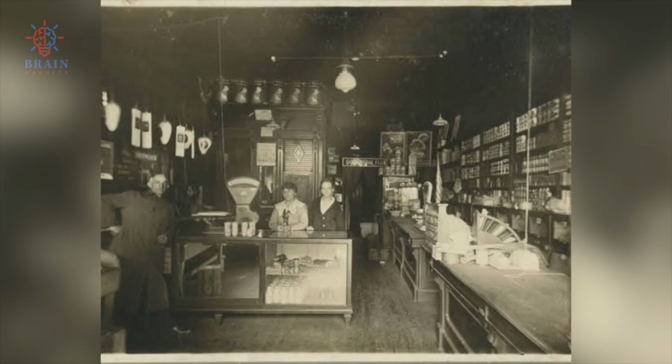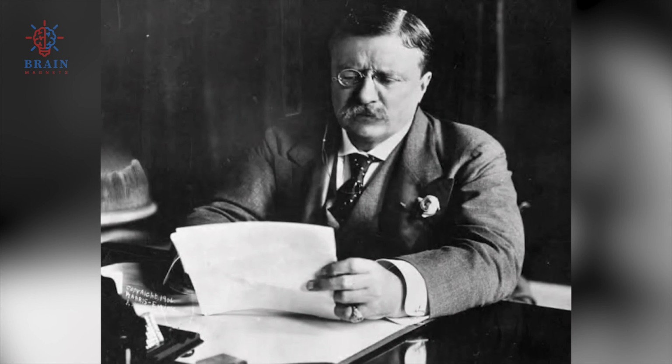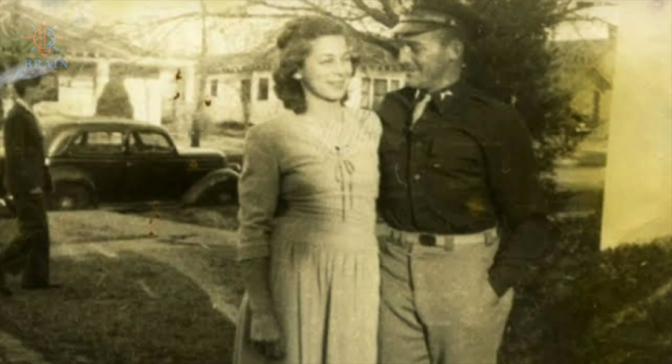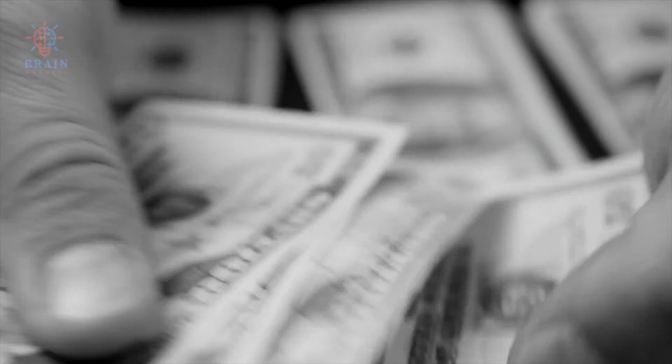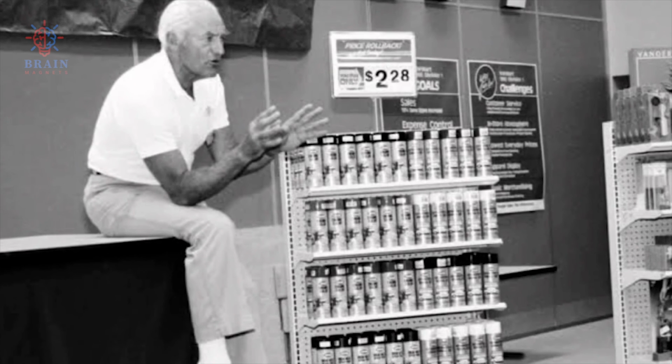Even though it wasn't part of his job, when he worked at a retail store, he would go the extra mile and study the rest of the competition. But the fact that he was willing to go above and beyond helped him understand the retail market. And when Sam Walton felt confident enough, he saved some money, borrowed some from his father-in-law, and bought a Ben Franklin franchise. And this is where his career in retail started.